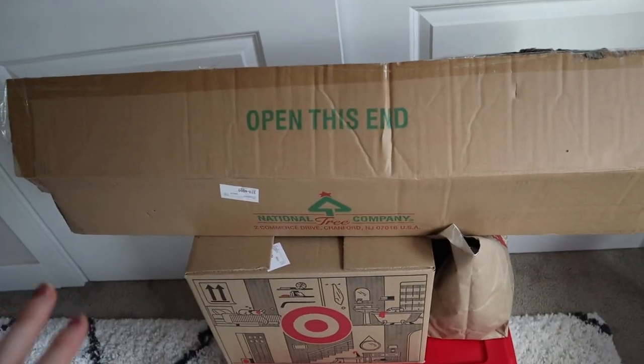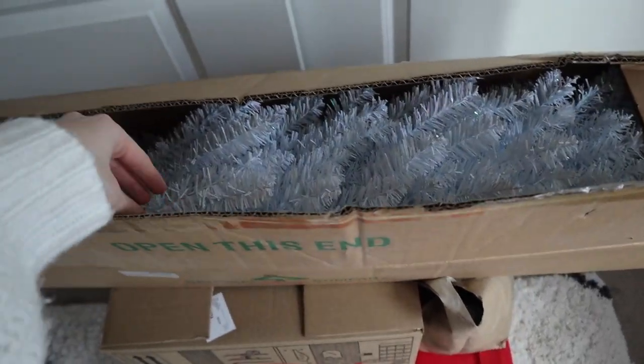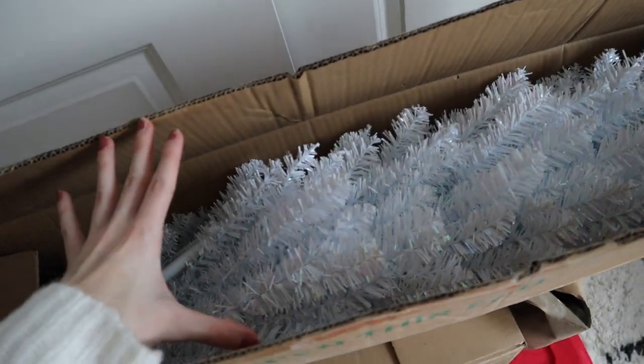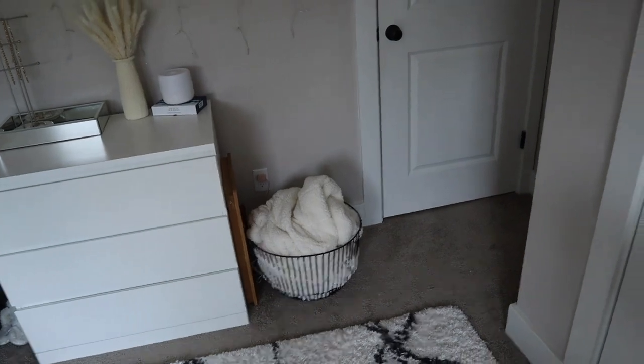I'll try to link as much of this as I possibly can. I got this off of Amazon. A lot of this stuff is either Amazon or Target. A lot of it's from Target, but this is from Amazon. It's just a white Christmas tree. I've always wanted my own Christmas tree, so the last couple of years I put it right here, which is what I'm planning on doing this year.